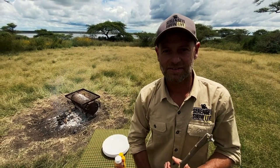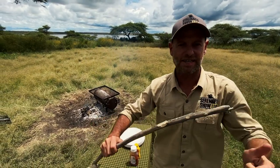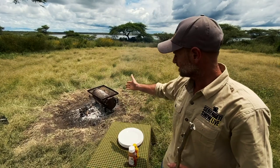Hi there guys, welcome back to Kids Corner. Today we're going to show you how to make bread on a stick. Sometimes you don't have an oven, but you don't only need heat to make a bread. So we're going to wrap the bread all around the stick and then we're going to cook it on the fire that we've already made.